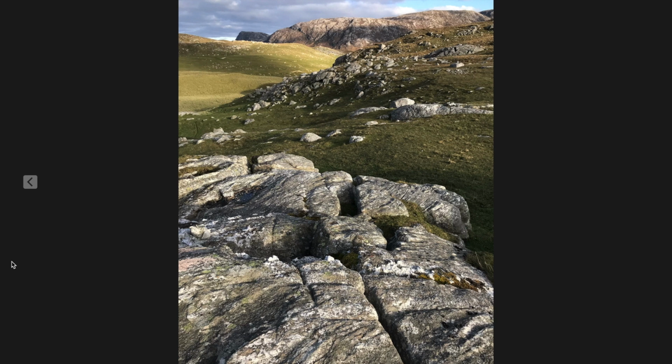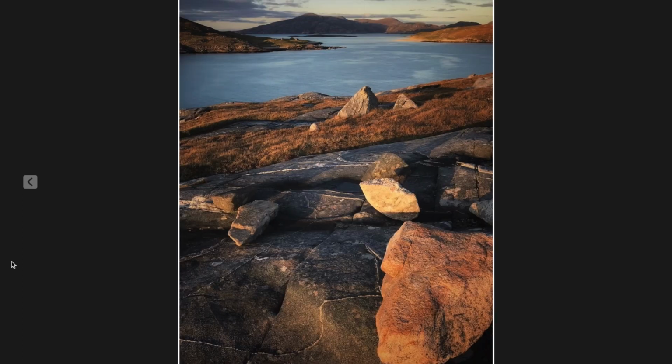And again, we had some really wonderful views of golden eagles while we were down here, including one that was just perched up on a rock for probably a good 5-10 minutes, and we had some really good views of it there. And again, just looking for some of those abstract details, just in the rock, just beautiful.